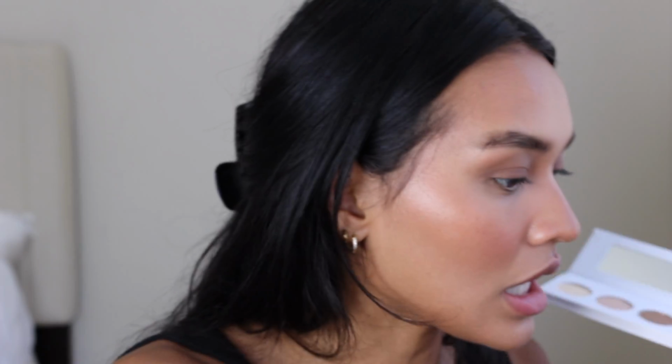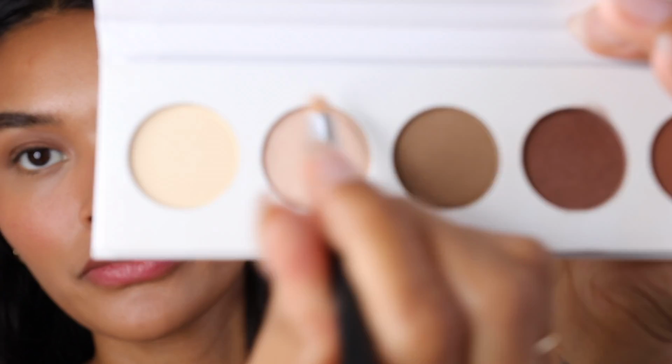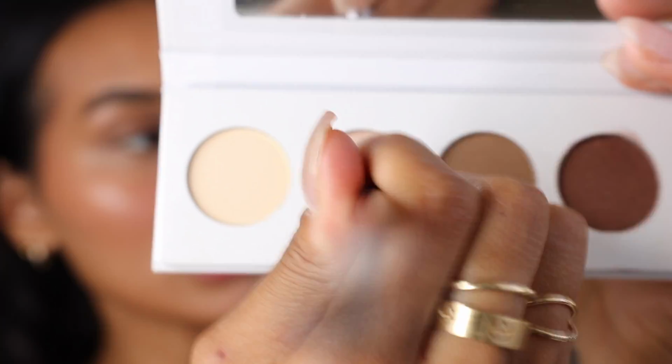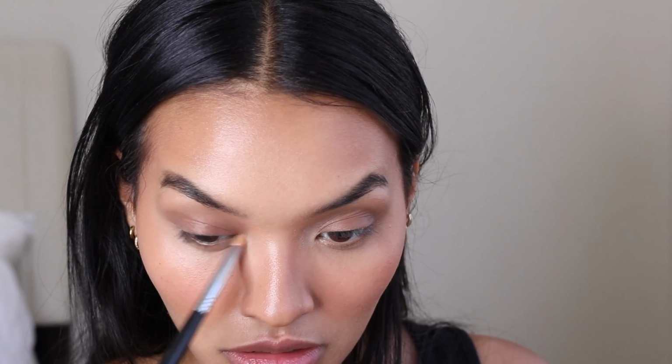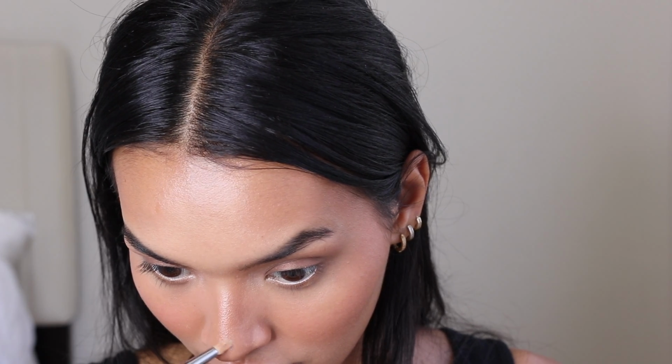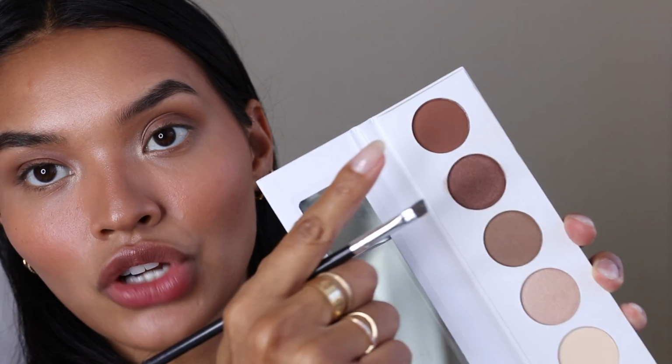I am gonna take a little tiny brush like this, and I'm going to use it right on this shade right here. And this is what we're gonna put on the inner corner. And I'm actually gonna take some of this and put this right on my nose. Okay. Nice. I'm gonna take this brown, this dark brown right here.